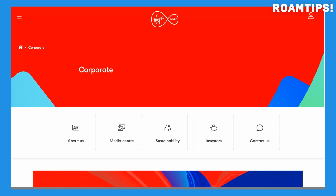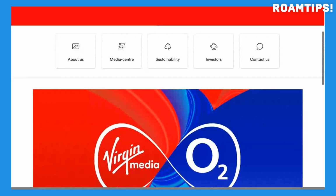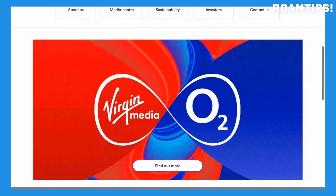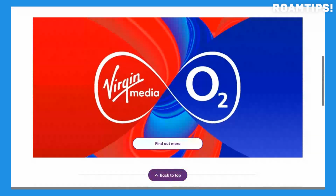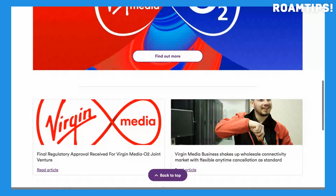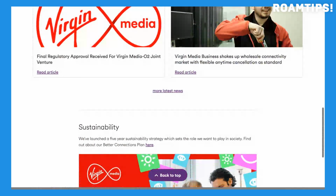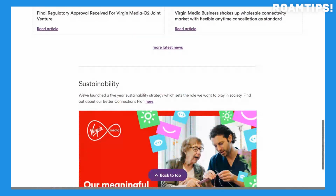It's worth digging into the specifics of each plan, paying attention to any potential hidden costs or limitations, such as fair usage policies or early termination fees. By thoroughly reviewing the information presented on virginmedia.com/mobile, you can gain a clearer understanding of Virgin Media's mobile services and make a well-informed decision about whether their offerings align with your communication needs.